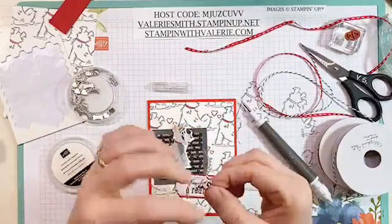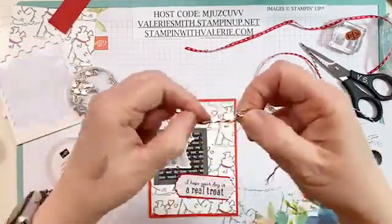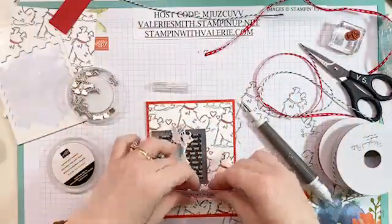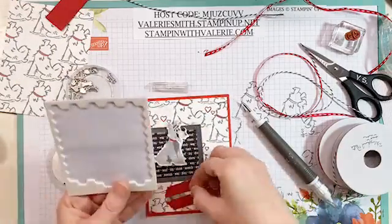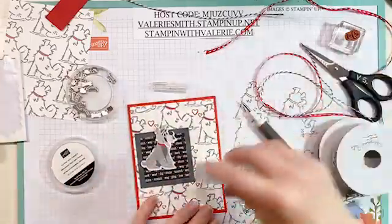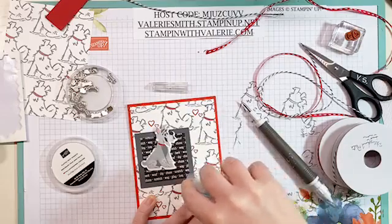All right, there we go. Although I kind of, once you straighten it back out, it's perfect. Yay! Right back how it started. All right, I'm gonna put some Dimensionals on the back of our sentiment. And then I think I will put a little strip of adhesive right here.